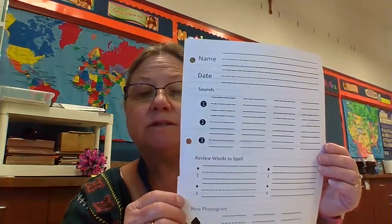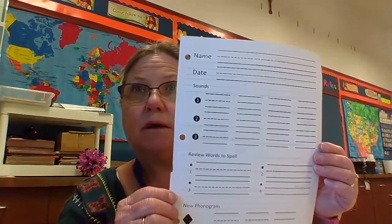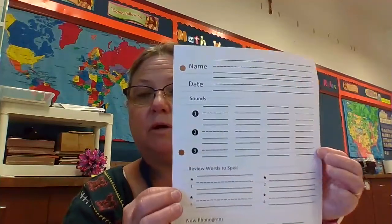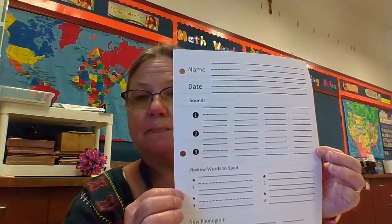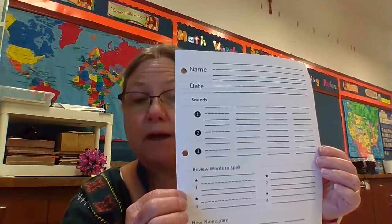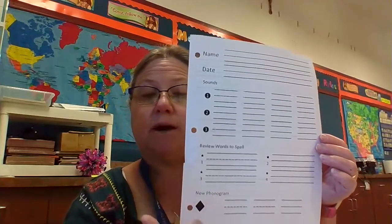Okay, this is the page that we do our phonics on Tuesdays when we're in class, starting next week, and Thursdays when we're online. So you will always have a paper like this. And this is where we write our sounds. This is where we write our red words. This is where we write our new sounds at the bottom. On the back, we spell some words, okay? And then we usually have some kind of a sentence.